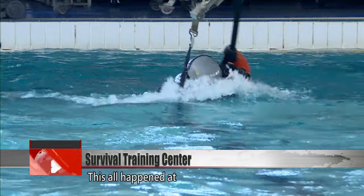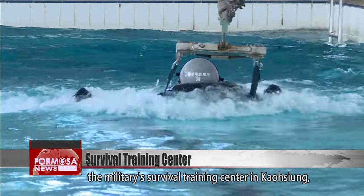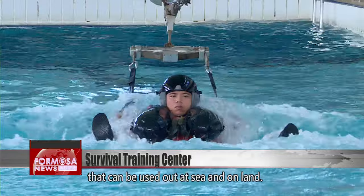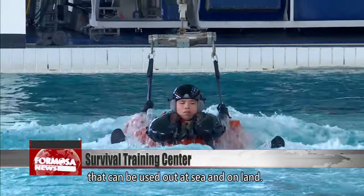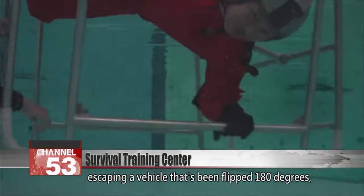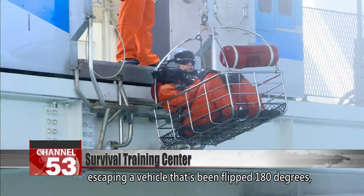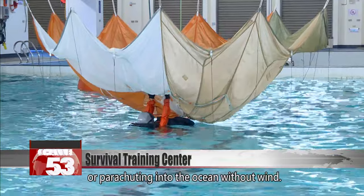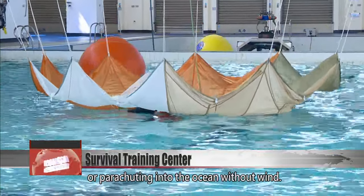This all happened at the Military Survival Training Center in Kaohsiung, where members of the Air Force learn survival skills that could be used out at sea and on land. Trainees are subjected to a range of exercises, escaping a vehicle that's been flipped 180 degrees, undergoing a helicopter rescue at sea, or parachuting into the ocean without wind.